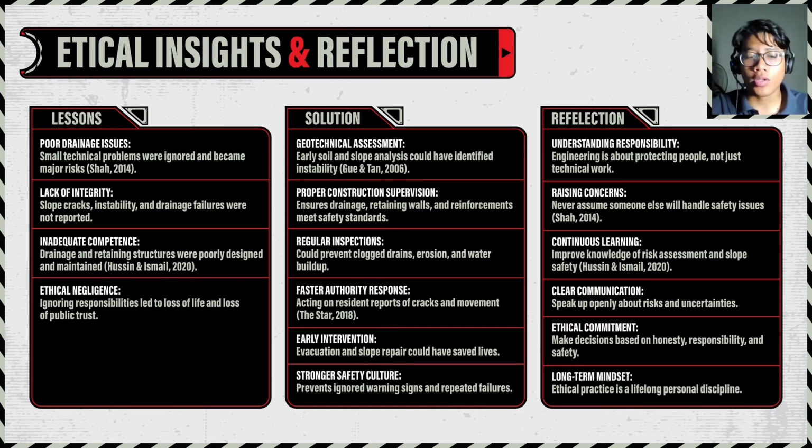Okay, next we're going to talk about the ethical insight and reflection. Firstly, we look at the lessons. The main problem started with the poor drainage issue. And next is the lack of integrity. And then there is inadequate competence. And lastly, the ethical negligence.